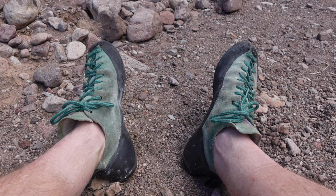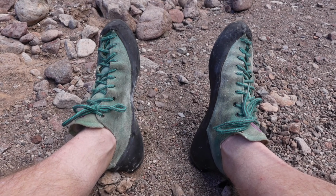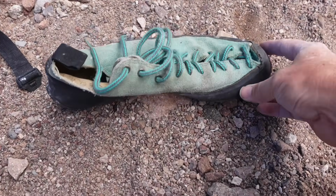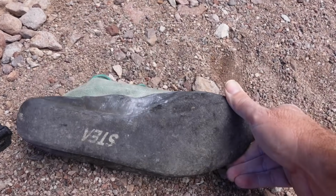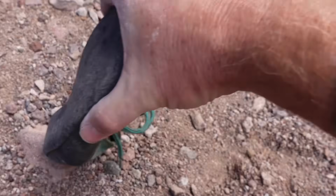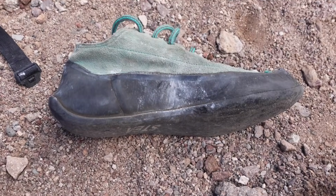Climbers also wear these ridiculous looking shoes. These are very old, haven't been on my feet for probably 20 years, but they do have some very special features that help you climb better. First of all, they're going to be very small on your foot. Second, you're going to have this hard but grippy rubber. And third, they're going to be very stiff. That helps you maintain holds on the rock.